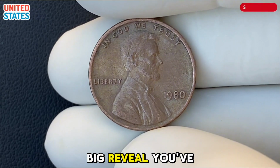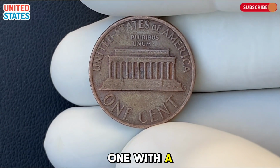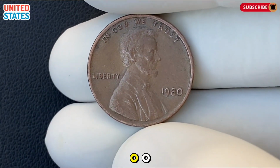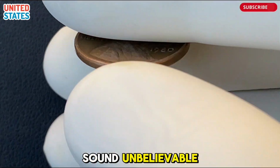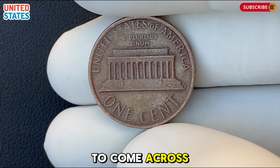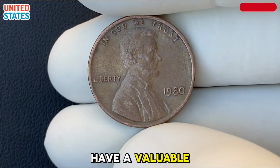Now, here's the big reveal you've been waiting for. If you happen to own a 1980 penny in uncirculated condition, or better yet, one with a rare minting error, it could be worth as much as $53,000. Yes, you heard that right, $53,000 for a single 1980 penny. While this may sound unbelievable, the value of rare coins continues to surprise even the most seasoned collectors. So, if you happen to come across one of these pennies in your collection or stumble upon one in circulation, be sure to examine it carefully. You might just have a valuable treasure on your hands.